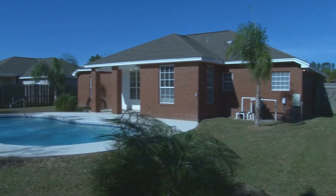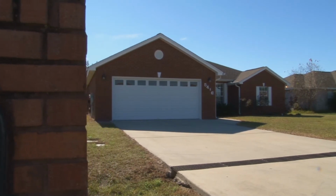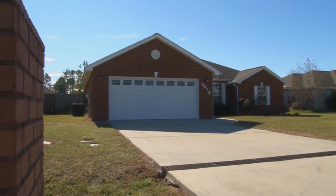Convenient to Tommy Smith Elementary School, Merritt Brown Middle School, Mosley High School, Lynn Haven, Panama City, and Tyndall Air Force Base, this home is in the perfect location.